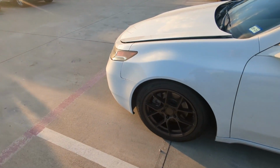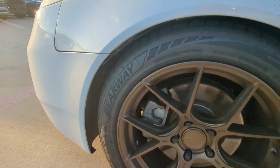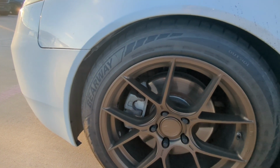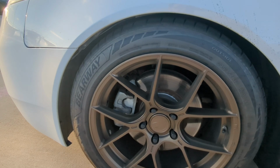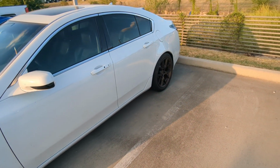The tires, these are not my favorite. I just kind of got them because they're a little cheap. Do not get these tires if you care about your car handling any type of sporty at all. They're not good for that. I definitely want to change those out soon.